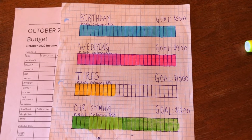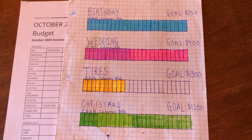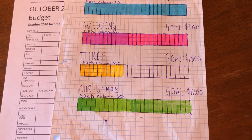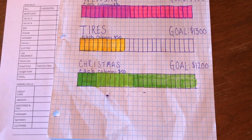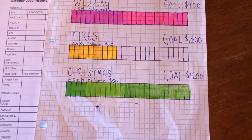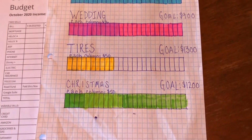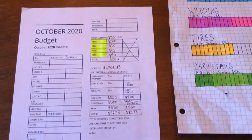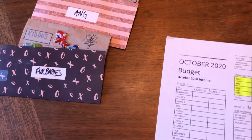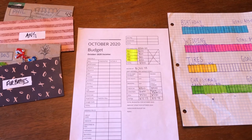And speaking of savings goals, I will show you guys the progress. Our youngest birthday party is totally covered. My sister-in-law's wedding is totally covered. We have tires, which I filled up to $500, and Christmas is fully funded. And now I'm ready to put this in my budget binder, and you guys, we are set for the month of October. I'm ready to put the cash envelopes where they go, and we are set for the month of October.